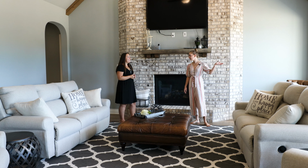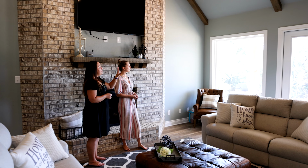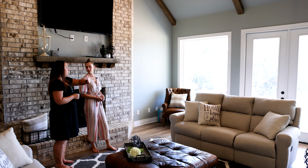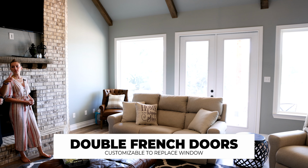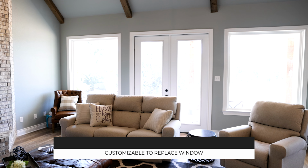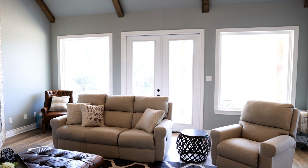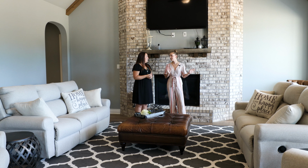And then the windows, I see that you chose to do the double door. We did. Initially, this was supposed to have 3 large windows, which would have been beautiful, and then the back door would have been off the breakfast nook. But we chose to move the back door, put in those double French doors, and that way it opens out onto the property as an inviting thing for people to gather outside. Yeah, and it lets in so much light too.